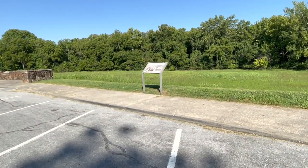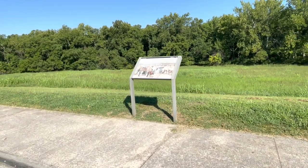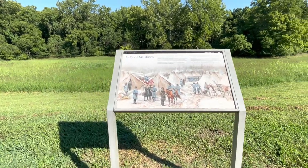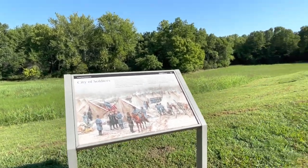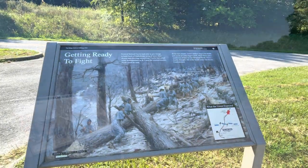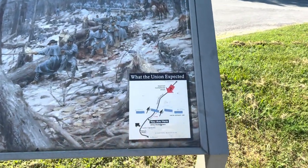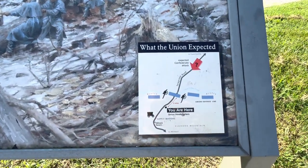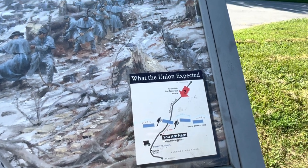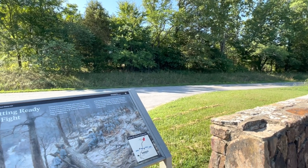And then when they found out that they were outflanked, they hurriedly moved the headquarters and their forces over towards Elkhorn Tavern, which is in that direction. And as you can see here, this is what the Union forces expected. They expected an attack coming along this line, coming up from the south and from the Sugar Creek area.